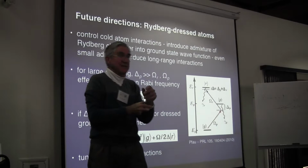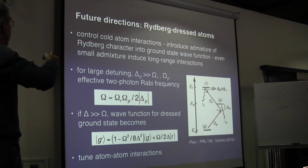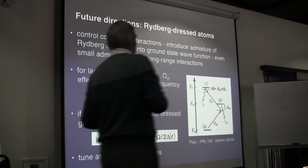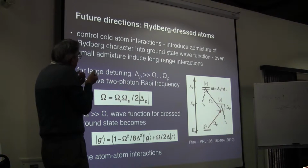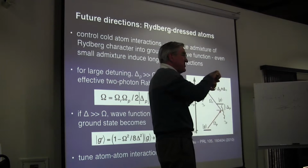Okay, so the question is then, what are we planning to do with cold atoms, okay? Well, we're going to try and tune the interaction between those cold atoms by Rydberg atom dressing. I'm not an expert on this, others know more about it than I do, so I'm feeling a little nervous sitting here with Tillman talking about this. But anyway, these are the kinds of things we hope to be able to do. There may be things that we don't understand that are going to give us real trouble, okay? So the idea is that, by dressing the Rydberg atoms, we introduce an admixture of Rydberg character into the ground state atoms, and by putting in different amounts of Rydberg character, control their interactions. Okay? So that's the basic idea.